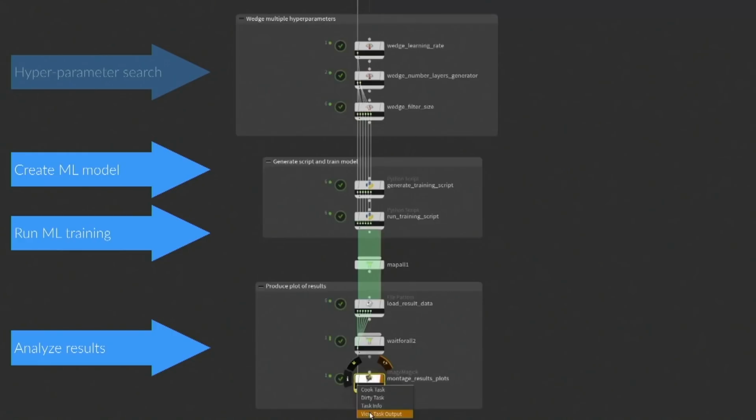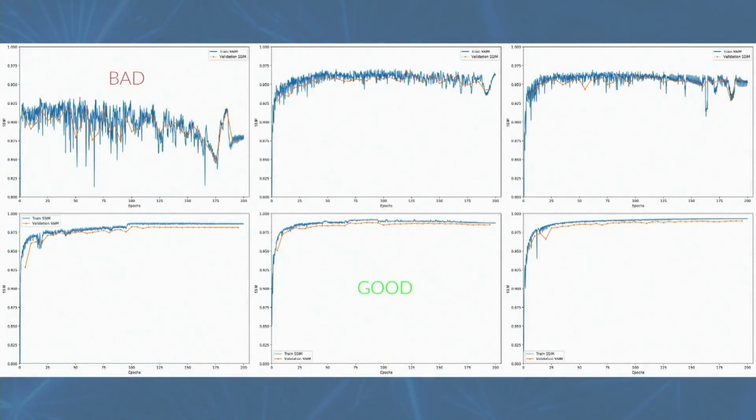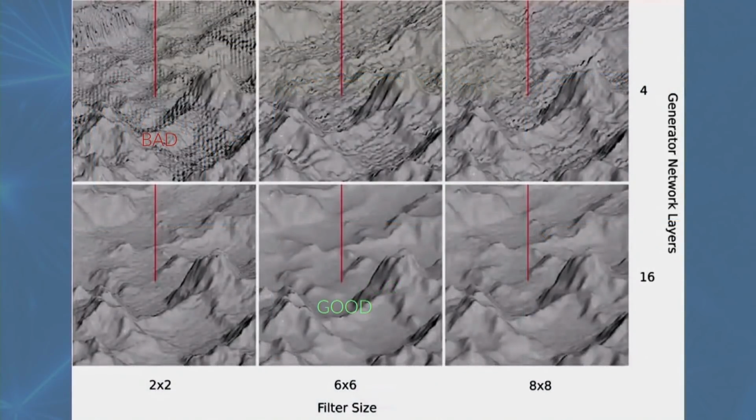Okay, so once we have done this, we can take a look at the report. And it looks something like this. You can see the upper left hand here is clearly something that's not doing so well. You can even sense it by the way the lines are just jumping all over the place. And you can intuitively see that the bottom right-hand corner has things that are converging a lot better. And indeed, once we take a look at the final results, we really see that. The one on the upper left hand has just got pock marks all over the place and it's just a mess. Whereas on the bottom right-hand corner, things are looking a lot better.